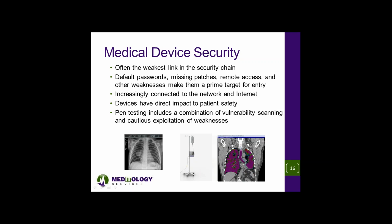And so we're seeing more of these devices become network connected, and also couple that with the fact that these devices have the potential for direct impact to patient safety. They're an area that we want to make sure that you look at to make sure that the proper security controls are in place, not only to prevent a breach event, a breach of patient information, which is of course important, but perhaps more important is making sure that there's no potential, or reducing the potential for adverse impact to patients and their safety directly.